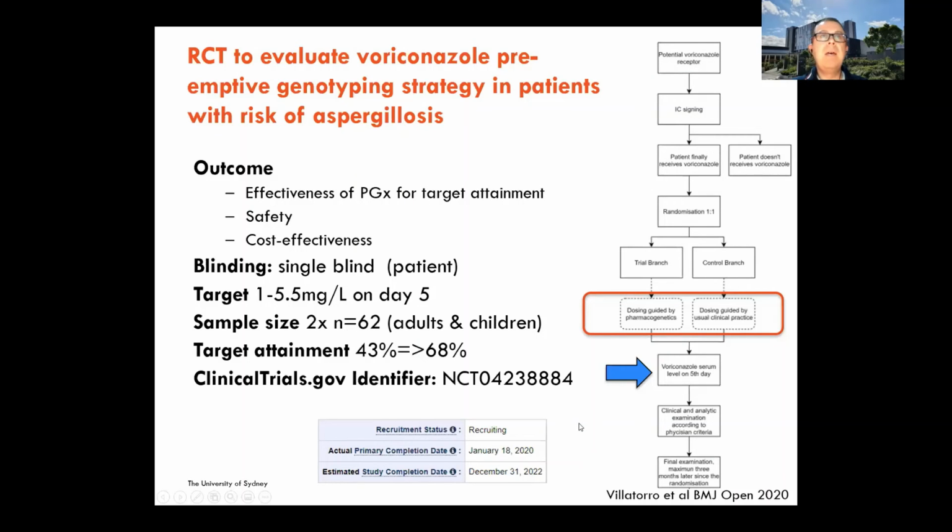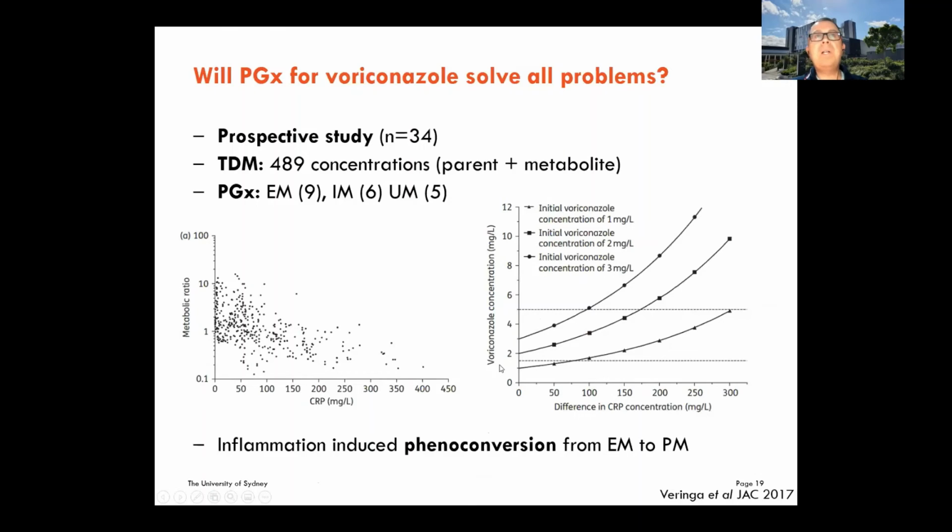And what I mean with the influence of other effects, I allude to the effect of inflammation on voriconazole. We know that within severe inflammation, the CYP enzyme machinery is affected. That could result in phenoconversion from an extensive metabolizer to a poor metabolizer. So in that case, your genotyping will not inform you correctly on the situation in the patient.